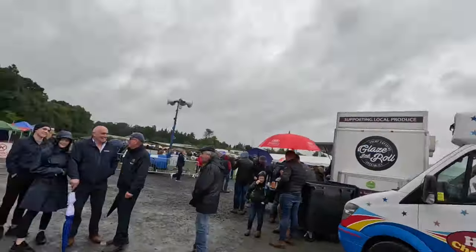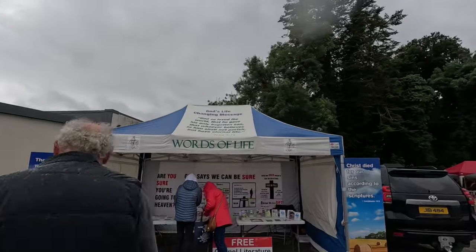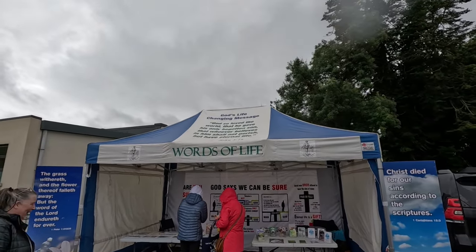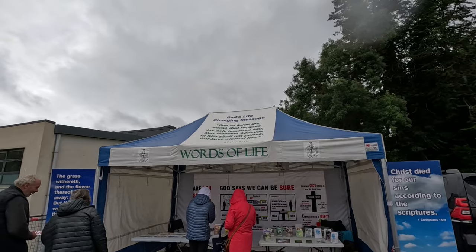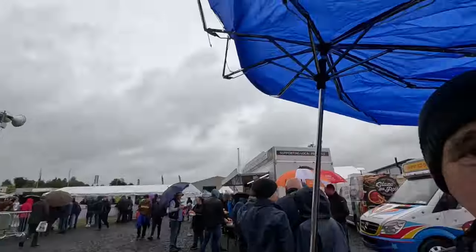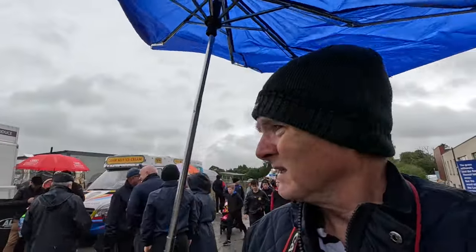If you want a bit of religion, my friends, it's all here at Cavan Agricultural Show. You'll meet Jesus, God's life-changing message. God so loved the world that he gave his only begotten son, that whoever believes in him shall not perish, but have eternal life. So there you go, my friends. Jesus the Saviour.